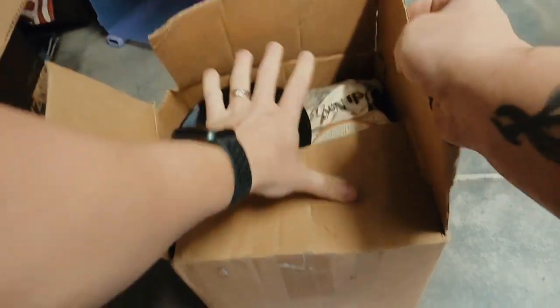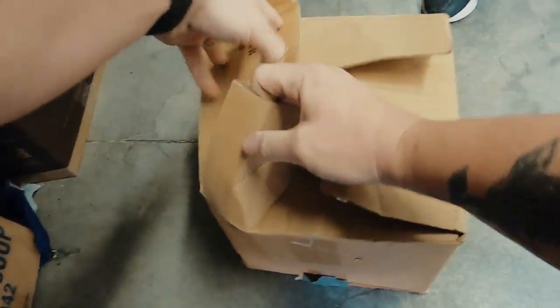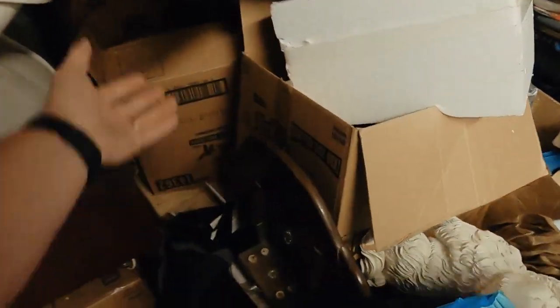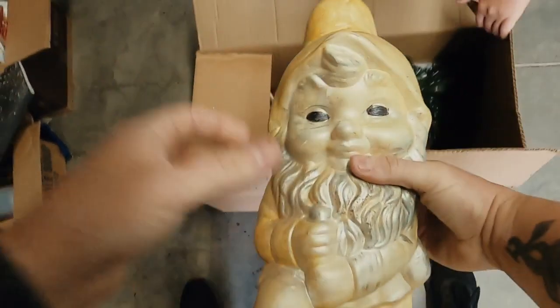Yeah. I think we should just put stuff to the side and then, okay, let me pick one. I want this big one right here. Oh, there's nothing in here. Oh, it's Christmas. That's gotta be worth something, maybe.